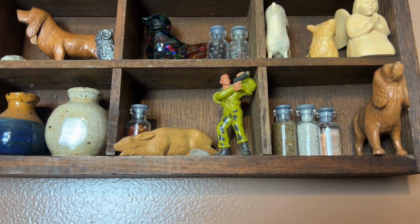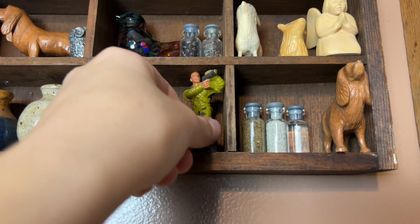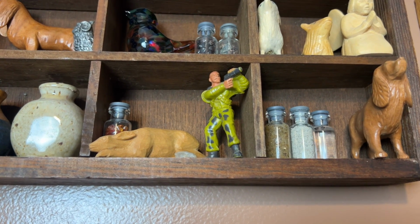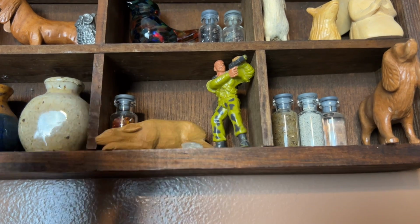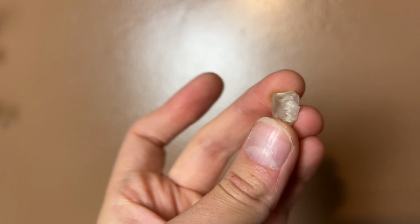This is an army man that I have had since I was little. Oh, he's stuck in there. We're not going to pull him out. His name is Pedro. I named him Pedro, and I've had him for literal years. That's another piece of a rock. I think I got that out of Granny's driveway.